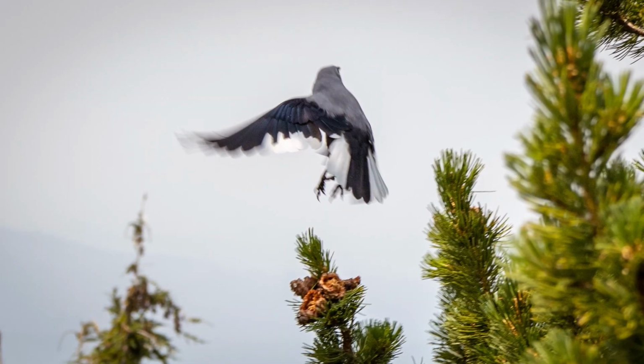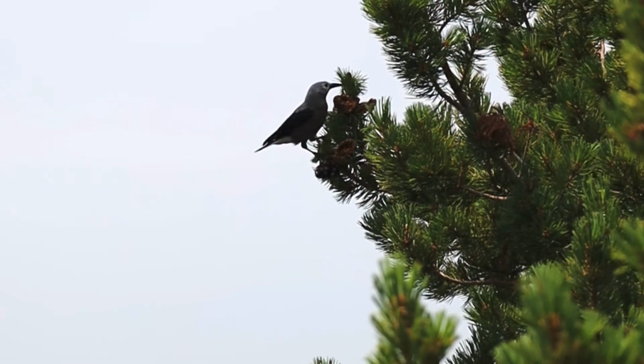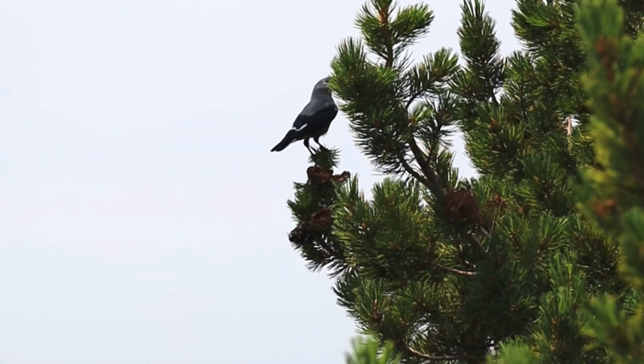So on our way down, we saw what I think is called the Clark's Nutcracker. It's a gray bird, it has some white feathers on it, and it came down and they break apart the pine cones, or whatever the tree cones are. There's some relationship between the bird and the tree, and the tree actually needs the bird to break the cones apart in order to get the seeds out. Yeah, and we just happened to see one of those do that on our way down from the Watchman Tower.